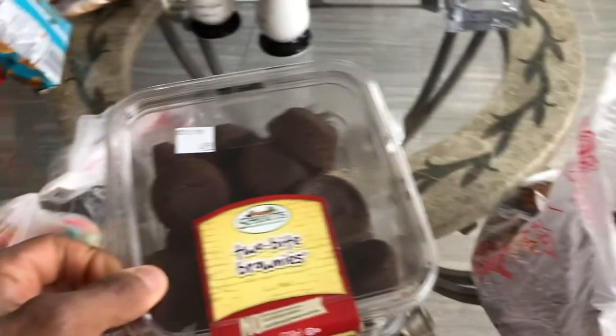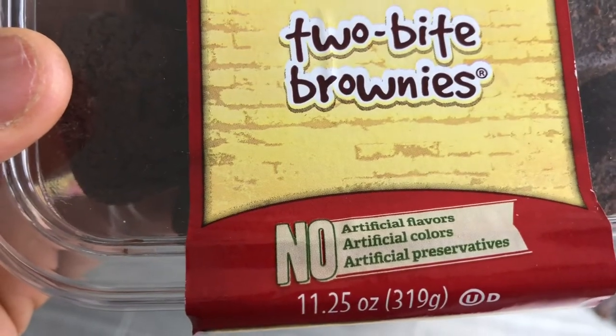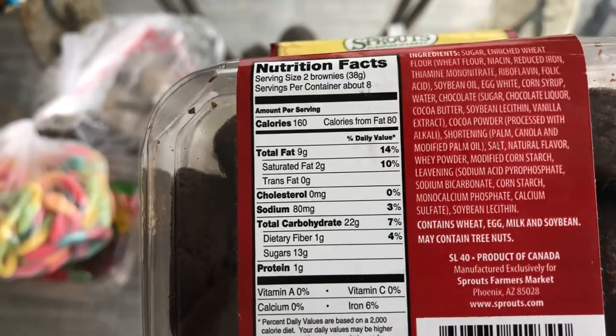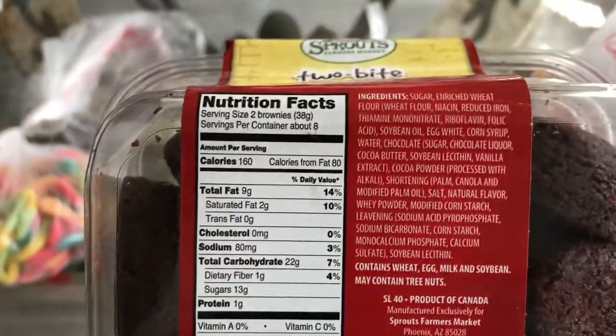I also got some brownie bites from Sprouts. No artificial flavors, colors, or preservatives. These are actually a better choice than the little Debbie brownies that I got last time. As you can see, they are 160 calories, 22 grams of carbs, 1 gram of protein, and it's 2 brownies per serving. So two of these is only 160 calories and 22 grams of carbs.